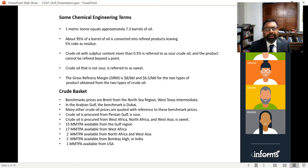Now some engineering terms that everyone needs to know about this industry. 1 metric ton equals about 7.3 barrels of oil. Furthermore, about 95% of a barrel is used and converted to refined products, leaving only 5% as residue, coke residue. Then crude oil with sulfur content more than 0.5% is referred to as sour crude oil. So there are some elements which are considered impurities, and the crude oil is considered sour. If those elements are not present, the crude oil is referred to as sweet. And the gross refinery margin is $8 per barrel for the superior crude and $6.5 per barrel for the sour crude.